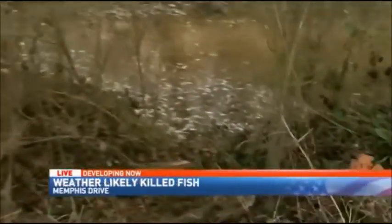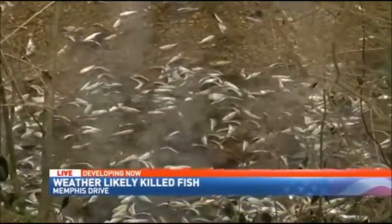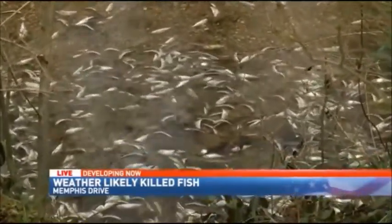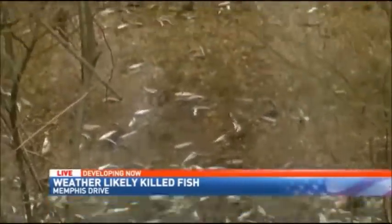Josh, TVA says that there's no threat to the public right now. I'm standing on the top of the bank of that creek, and if you look down in it, you can see how low the water is. That's likely one of the reasons these fish are dead. Experts say this particular type of fish is extremely sensitive to temperature, and the sudden change in weather is also causing this.